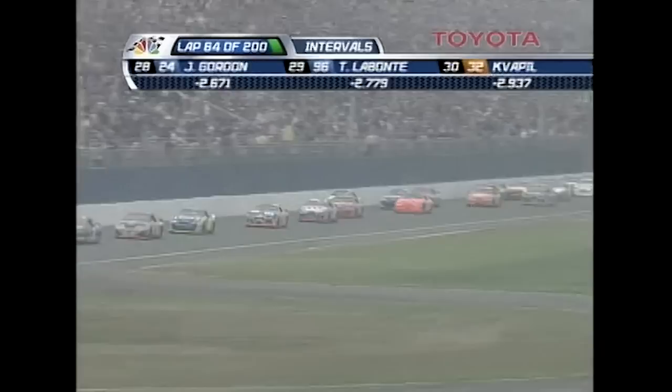Jeff Burton was our pole sitter. Has moved his way forward after dropping back.